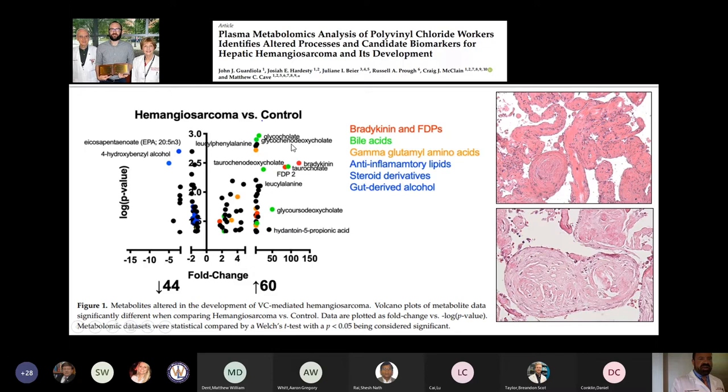So the vinyl chloride-induced angiosarcomas are supposed to be a genotoxic mode of action for cancer, but we found alterations in many different metabolites. And the reason we did this is, I'm not a cancer biologist, but I'm very aware of some of the work of Dr. Miller and Jason Chesney and others looking at metabolic activity of cancers. And so this cancer is no exception.